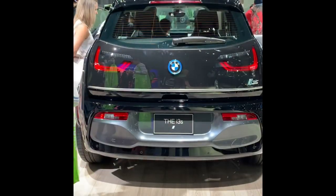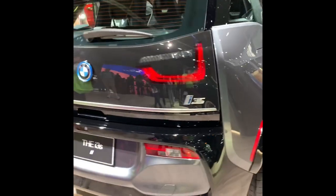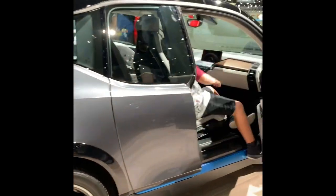Yes, looks better now compared to their i3 before. The body is better. Concept car.